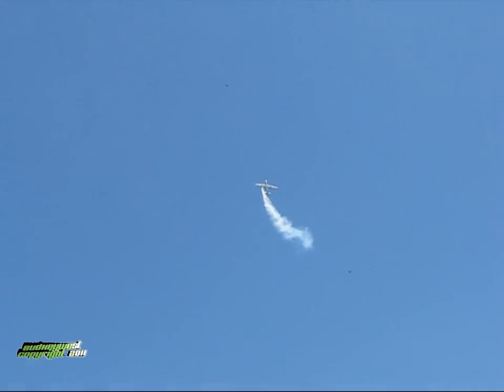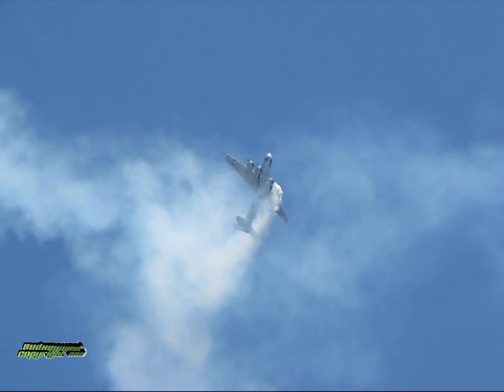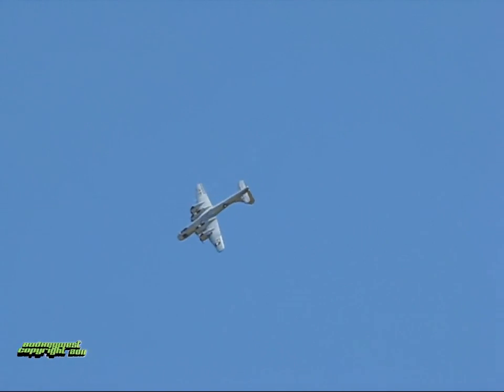Just hanging it on the prop, he'll back it right down into the smoke. 100 pounds hanging in the air. Mac Hodges, ladies and gentlemen, with the B-29. Just phenomenal. Mac runs a beautiful hobby shop. You can check it online, HodgesHobbies.com.